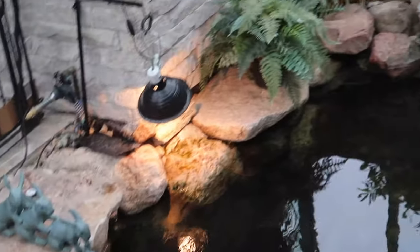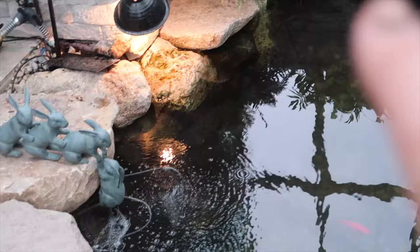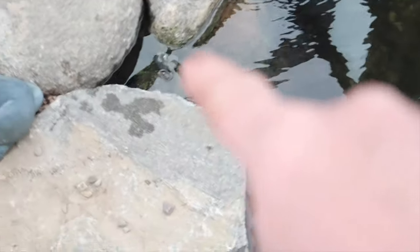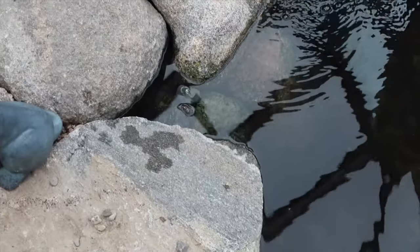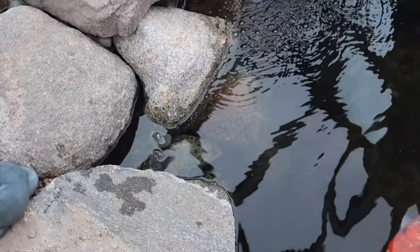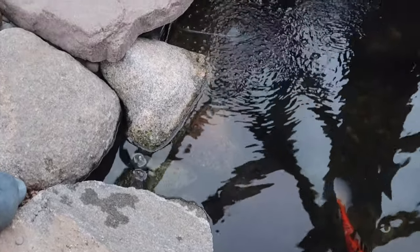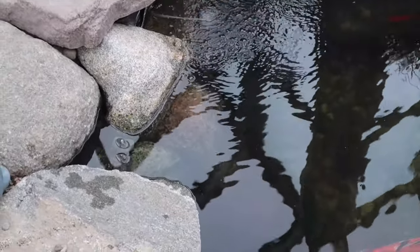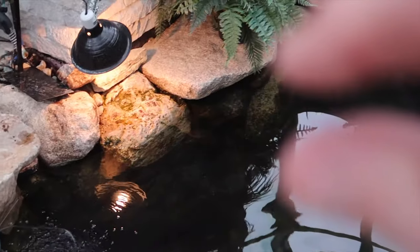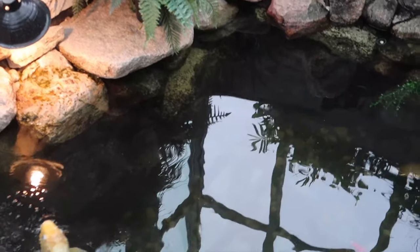Alright, so what we've got is the pond has been shut off for 24 hours. I've made a mark right here on a small stone that's just a little bit underwater. So tomorrow I'm going to stop back. I'm going to check that water level. Now if that water fluctuates a little bit, I'm not too concerned.